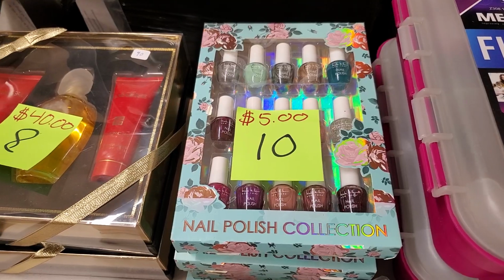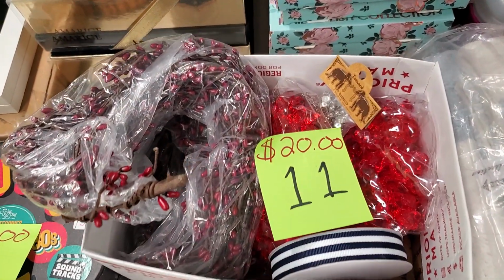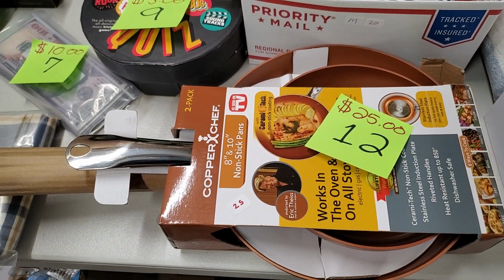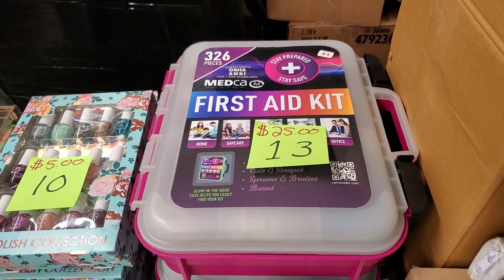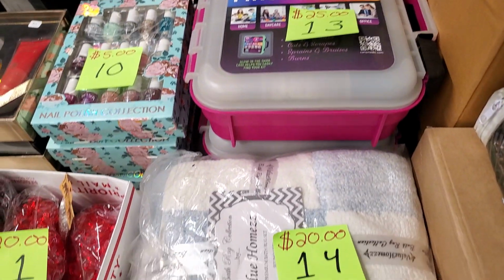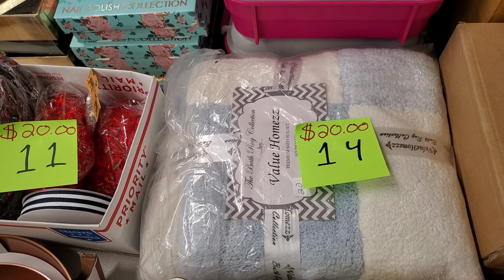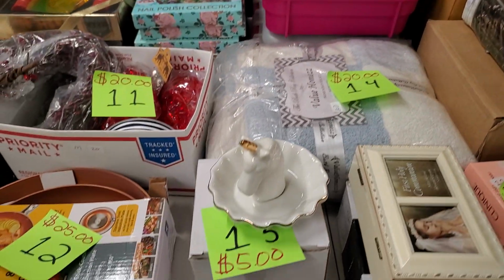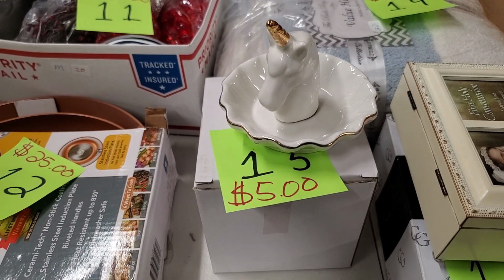We have 6 available. Number 11 is the red craft lot for $20. Number 12 is the set of copper chef pans for $25. Number 13 is the first aid kits for $25. There are 2 available, and they are fully stocked. Number 14 is the Value Homes set of 2 rugs, blue and white checkered pattern, 2 different sizes in the set, $20. Number 15 is the unicorn jewelry dish for $5.